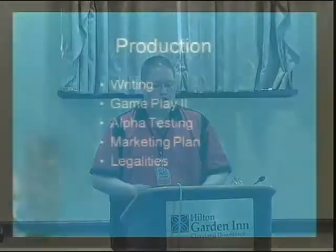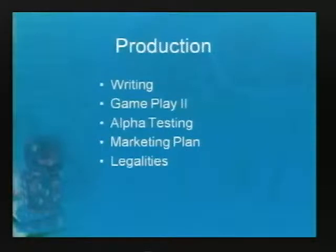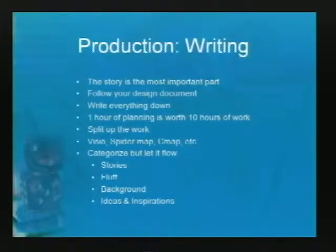Which gets us to actual production. Again, there are 5 segments to production: writing, gameplay, alpha testing, your marketing plan, and again, more legal stuff. Production writing.